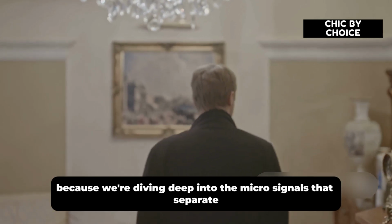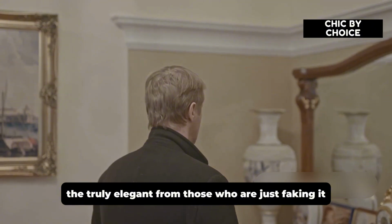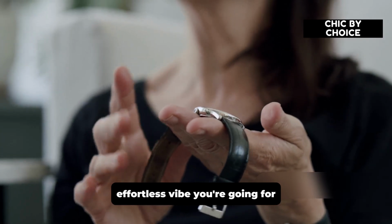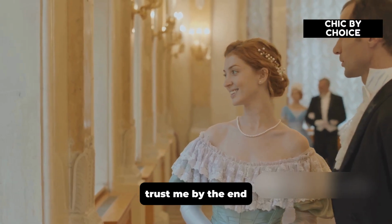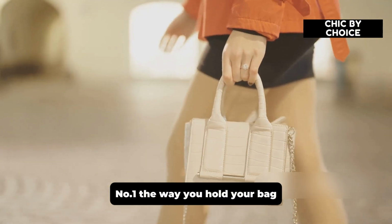Stick around because we're diving deep into the micro signals that separate the truly elegant from those who are just faking it. These tiny cues can make or break that polished, effortless vibe you're going for. Trust me, by the end, you'll see elegance in a whole new light. Number 1. The way you hold your bag.